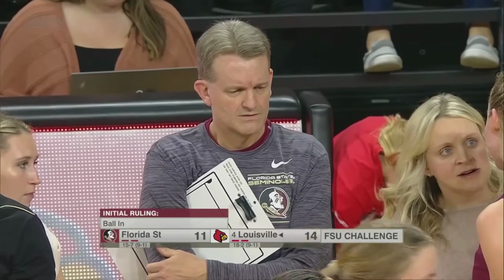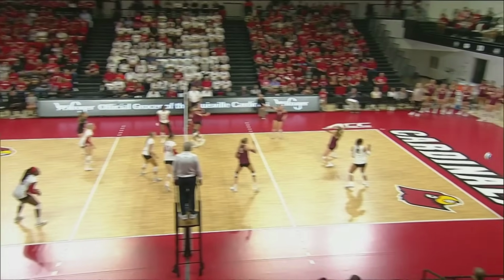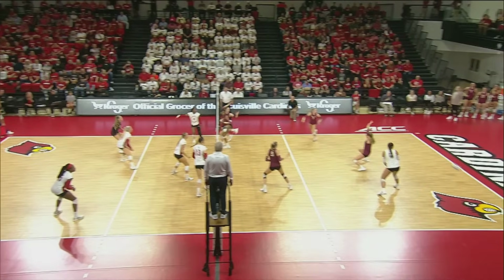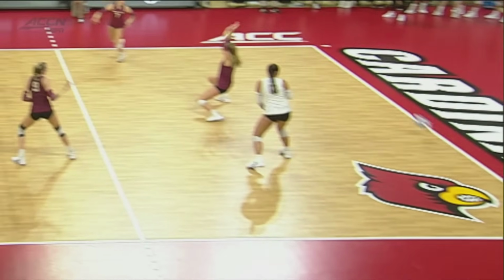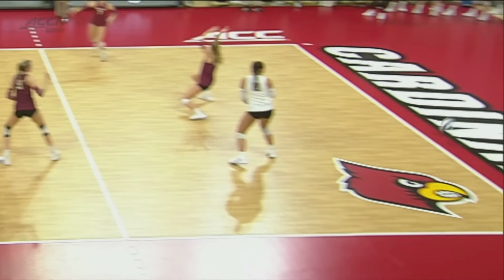Trying to turn the tide of this set. Louisville's been in control. Not a huge control, but they've been the leading team through most of it, and this is a very close call by the look of that. Again, the call was that it was in for Looper, and it might just have caught some of that white paint there. Yeah, I think that ball's in. And it's a quick review as well.